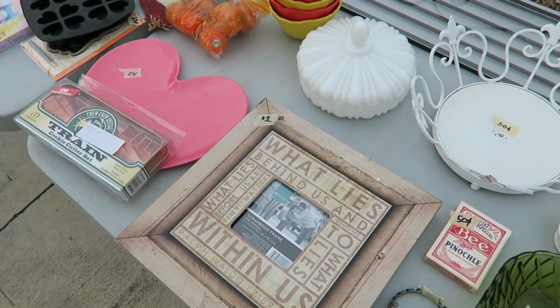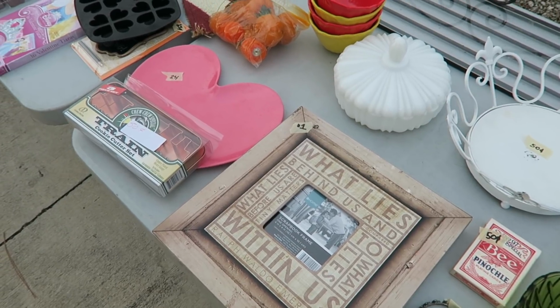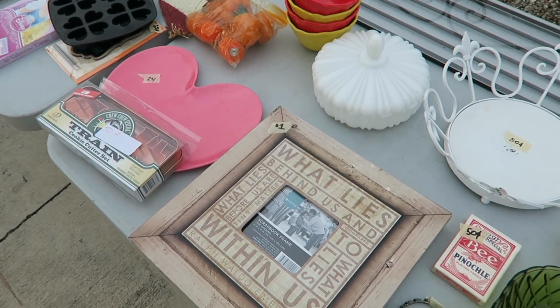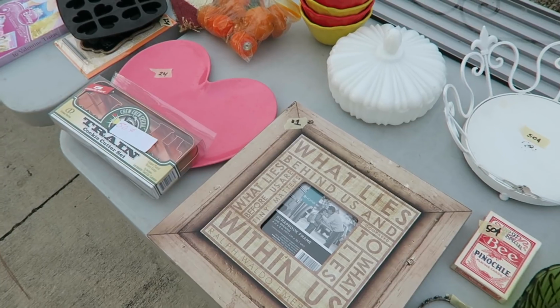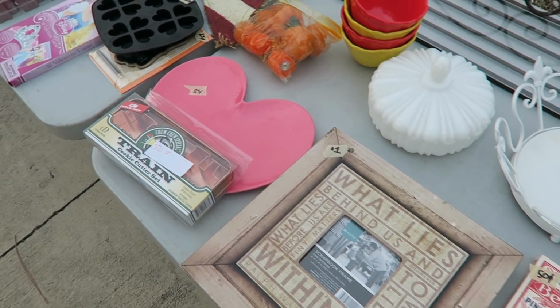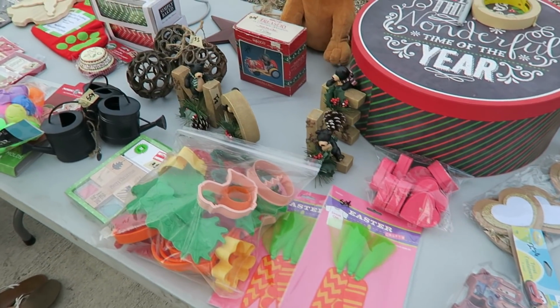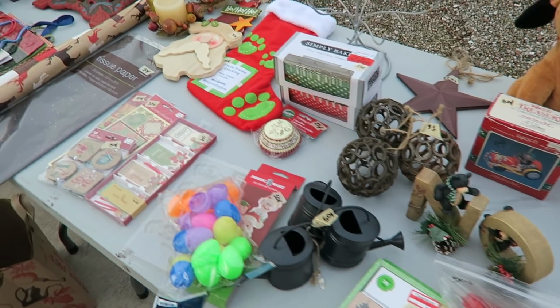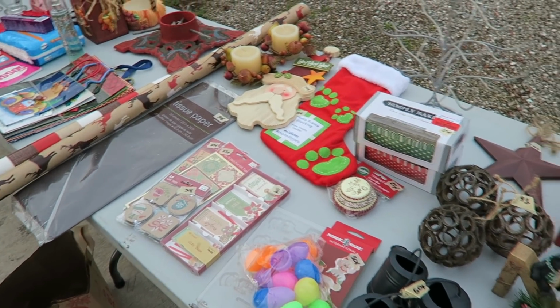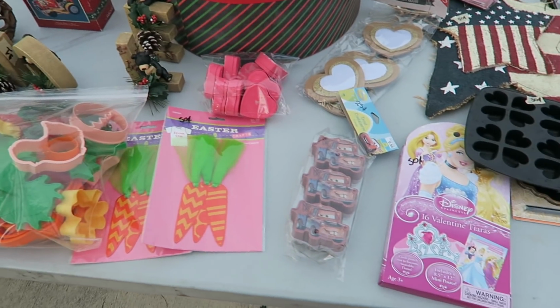I think one of the keys to having a successful yard sale is pricing your stuff ahead of time. That way when people are asking you about prices, you already know in your head what you want for that item. Then it's easier for people to see what you're asking so they know if they want it or not. So I have a bunch of holiday stuff out here. I went through all of my holiday bins, so I've got lots of Christmas stuff. I still have a lot more stuff in the trailer that hasn't fit on the tables yet, so I will get that out as we go.